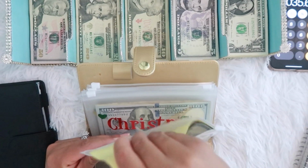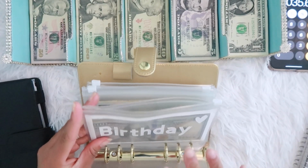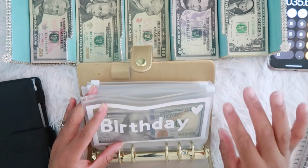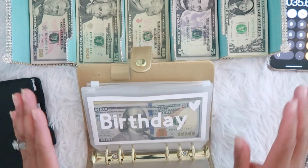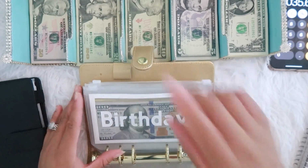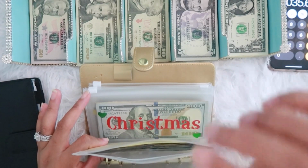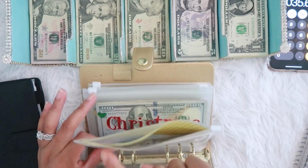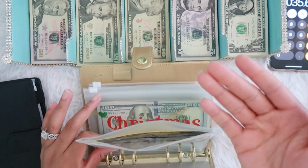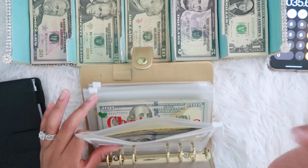And so once I deposited into these envelopes today, I'm not going to count the money today. What I'm going to do is at the end of the month of January, I'm going to do a separate video counting my sinking funds and seeing how much I have. But I'm already going to have the date and how much I deposited. I'm just not going to write on this paper right here how much I have. I'm going to do that at the end of the month. So that'll be a video for that. So that's something that I'm probably going to do at the end of each month.